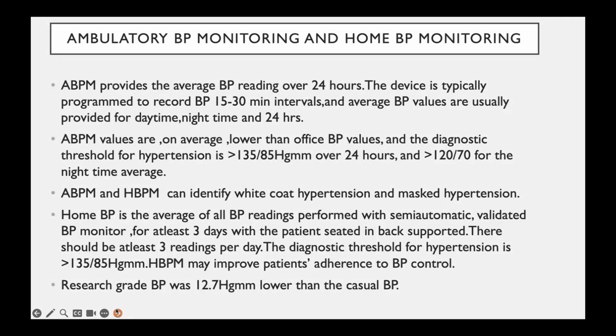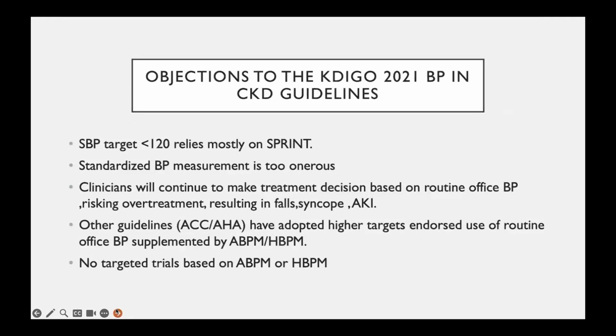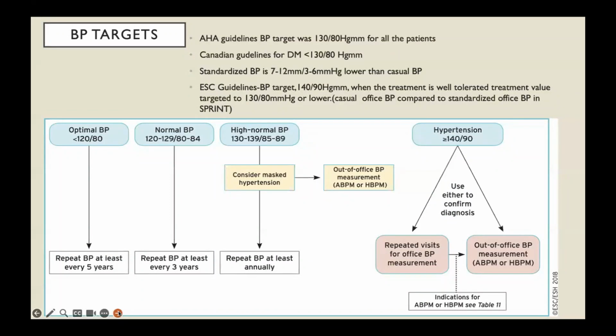for 3 days. So the objective according to KDIGO is a systolic blood pressure less than 120. They mainly rely on the SPRINT trial, and this standardized office BP measurement is 2 RNs, right? So there are no other trials they have taken. So we go for other guidelines.